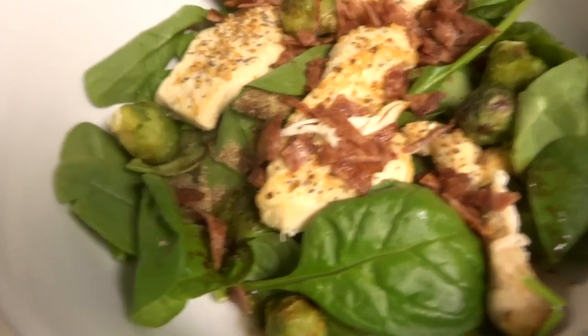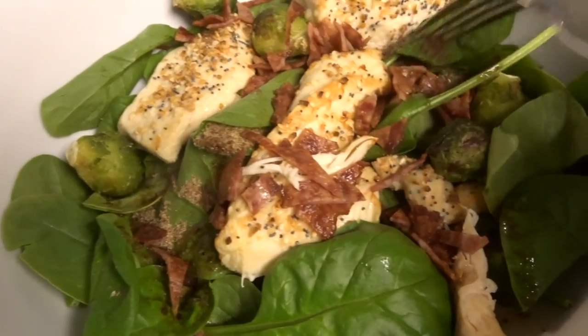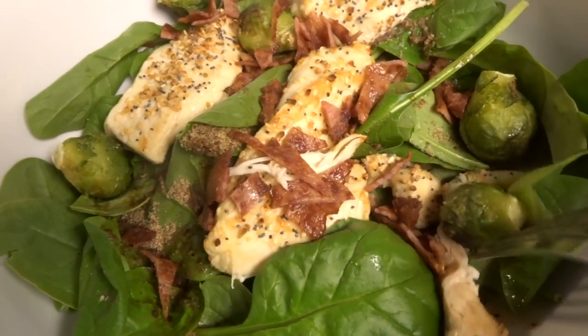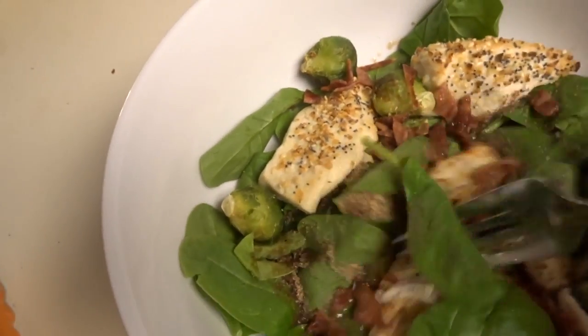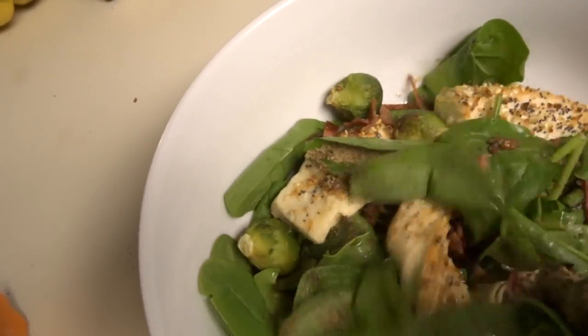And voila, we have the finished product. As you can see, I cut up the little pieces of turkey bacon. I have my yummy Brussels sprouts in there. The chicken is done. And now all I have to do is mix this up and eat it. So yeah, I'm pretty excited about this.